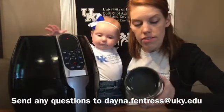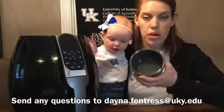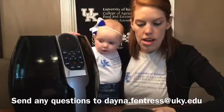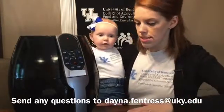I mentioned that oven-safe dishes can be used in the air fryer. So say you're making a small cheesecake or something, you can put it in the dish that you want to serve it in and just set that right inside your basket as you cook. Make sure you use a pot holder as you get that out, as it will be hot once it's done.